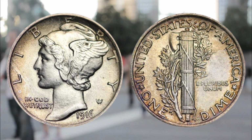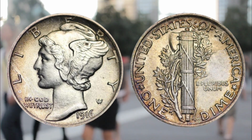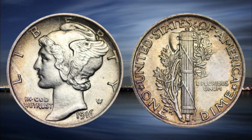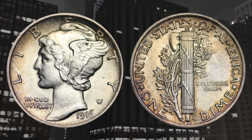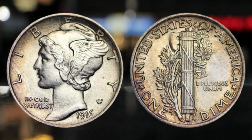Only 264,000 with the 1916 D date have been minted. The value could range as low as $300 to as high as a little over $29,000, according to data from PCGS. One example, that was certified in AG12 grade by PCGS, sold for $3,200 recently online.